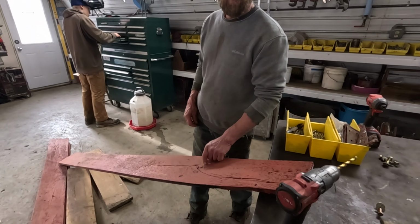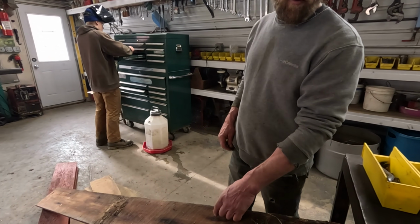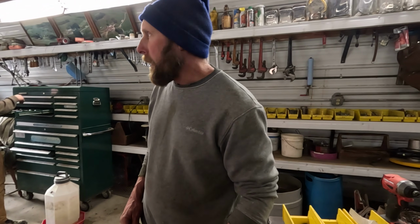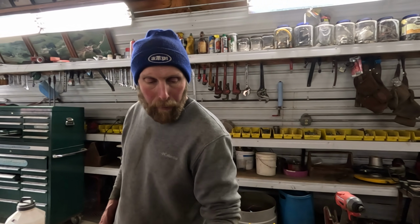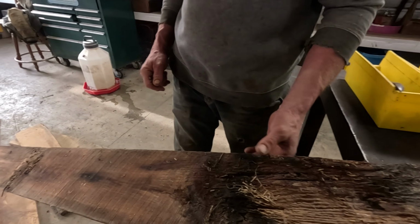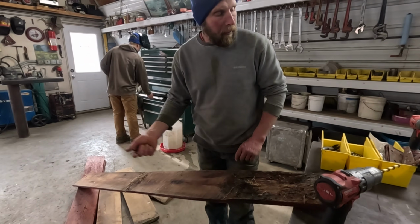But that's red oak. Red oak, white oak, that's all that was growing around here. That would make good lumber. I don't think there's anything like hickory or any of that type of stuff in that barn. And then right here must be just some dry rot, but we're gonna use it anyway. If it falls apart later, we can always replace it, but they're already painted.